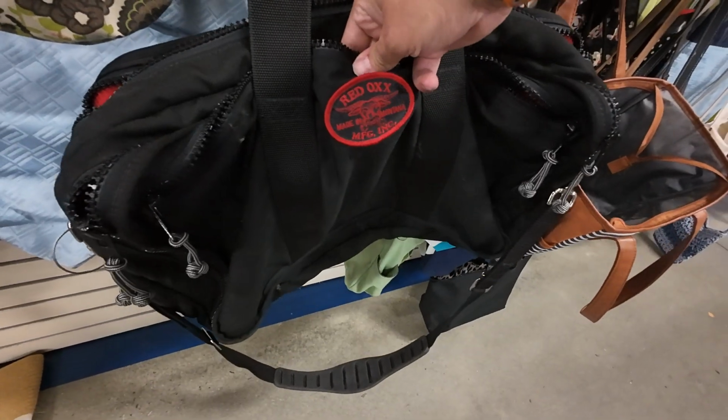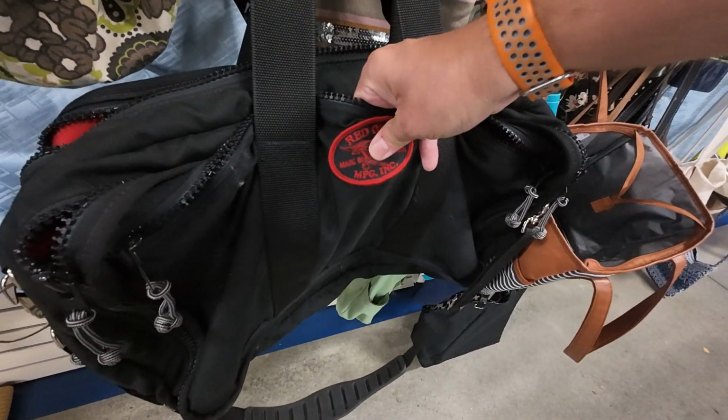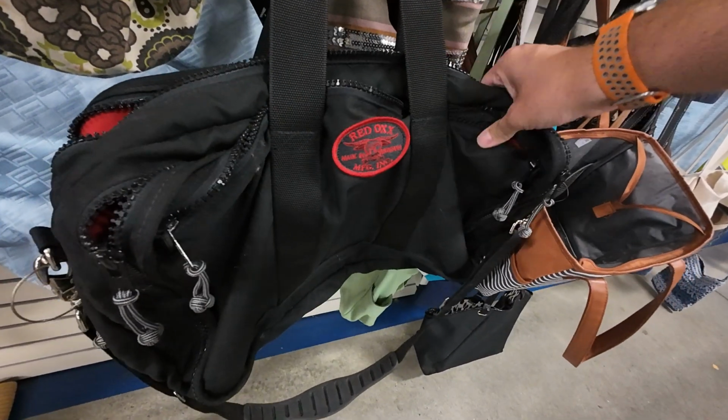So it's been a couple of weeks and I wanted to update you on the stuff that I found, like this Red Ox bag. Like I said, when I first saw it, I saw that it was made in Montana. It was a nice heavy material. Thought it might be worth some pretty good money. You guys saw the comps. Well, it already sold in a couple of weeks for $135 plus shipping.